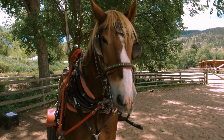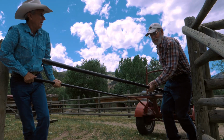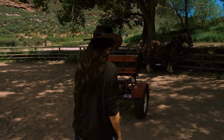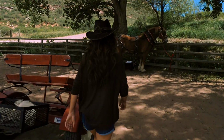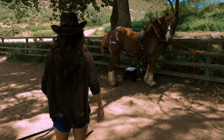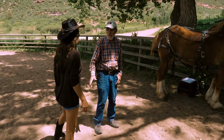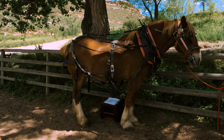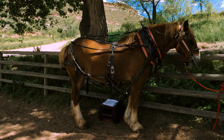Dave is also in charge of the draft horses, and he's going to show me how to hitch and pull a cart. Hey there, Dave. Well, hey. What do you got going for me today? This looks really good. A real opportunity to go back about 500 years in time and drive a draft horse. So this is a draft horse. What kind of a draft horse is this? This is a Belgian horse.